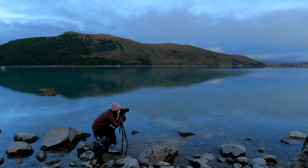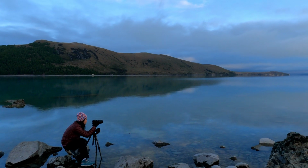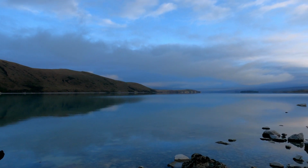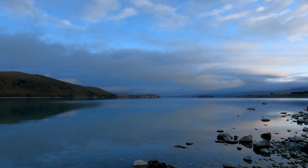I could have been out there shooting all day long, but all good things must come to an end. Heavy clouds were drifting in and starting to obscure my views of the mountains.